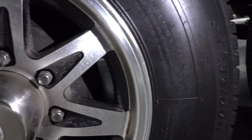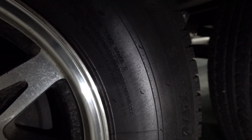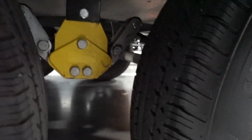So these are going to be ST235/80/16 load range G for the tire. So it's going to have a 4,080 pound capacity at 110 psi. I would definitely upgrade these tires personally. It is using the EcoFlex through Lippert for the suspension. Yeah, I would definitely upgrade those tires.